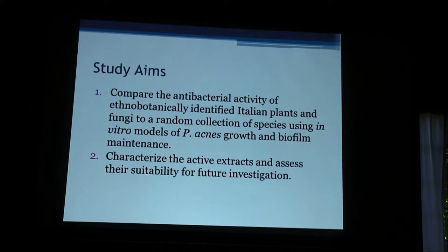So the aims of this study were to compare the antibacterial activity specifically against acne of ethnobotanically identified plants used for the skin and skin infections compared to a random collection of species using in vitro models for growth and biofilm maintenance. And then the second aim was to characterize any hits that we came across. Now, before we go on, this is really an ethnobotanical story, but I want to note that the species tested were selected based on topical use for the skin, for, in general, skin infections, skin inflammations. It was not specific to acne. Sometimes they may not even call it acne. Acne in infants as well as in adults is not always called that in different cultures. So this was just general skin eruptions, inflammations, and things like that.